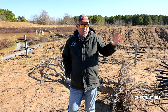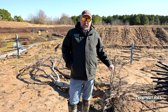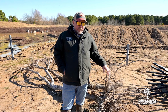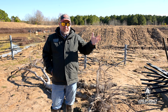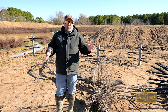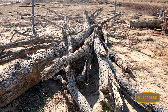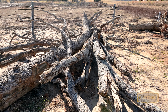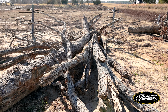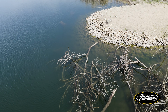Pros of natural, like we have right behind me: it's usually highly available, it's usually on site, oftentimes free for the landowner if you've got it on your property. One of the things we use a lot of are cedar trees. We put out thousands of cedar trees a year. That's a nice thing, that you're trying to remove cedar trees in a lot of parts of wildlife habitat management. We love those things in a lake. You put them in now, so that's the pros.